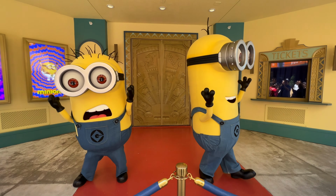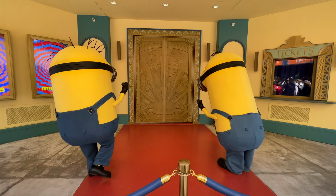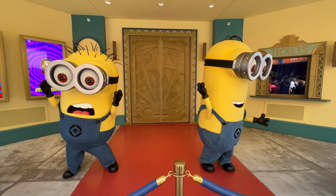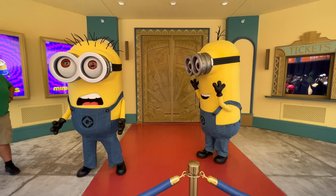I think we were only the second guests to have met them at all. We lined up very early for the Minions at the Illuminations Theater. So that was very exciting. I like how this one on the left, his eyes kind of roll around. He'll do that at the end. But you're right, they're just a ton of fun.